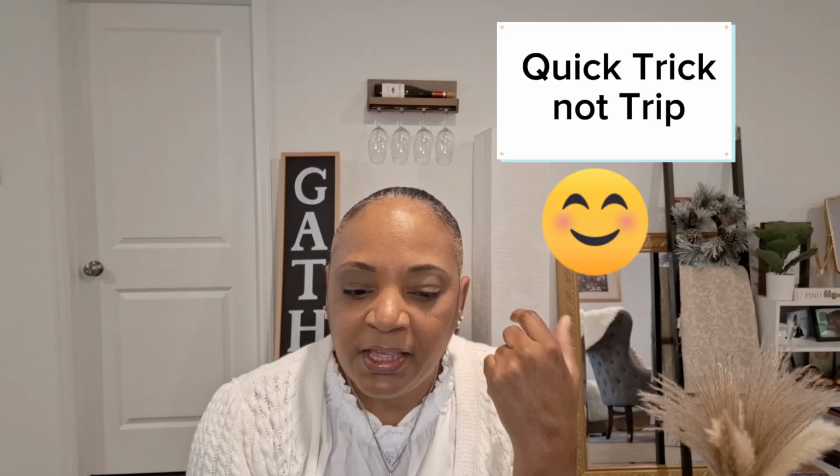So a quick tip to tell wants versus needs is to ask yourself this question before buying something: if I lost my job tomorrow, or I had to walk away from my job, would I still buy this? Would I still buy this $1,200 or $600 purse if I knew that I wasn't going to have a consistent paycheck coming in? If the answer is yes, then it's a need. If it's a no, then it's a want.